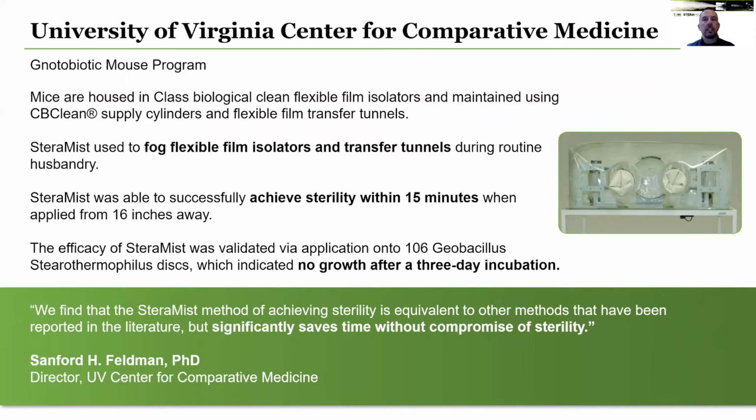Recently at University of Virginia, we had a customer who found an interesting use for the STERAMIST handheld point and spray unit. It was taking this customer a long time to decontaminate flexible film isolators from gnotobiotic research. By pointing the handheld spray unit into the isolator, we're able to now decontaminate these with a 6-log reduction of Geobacillus in a matter of a few minutes very effectively. This has given that customer more research time and more effectiveness throughout the lab by getting that space back quicker.